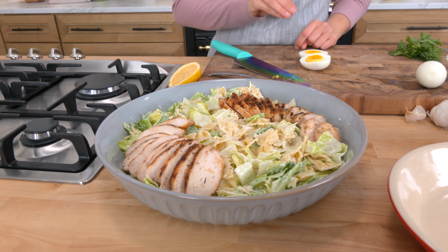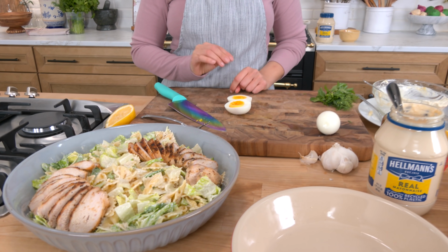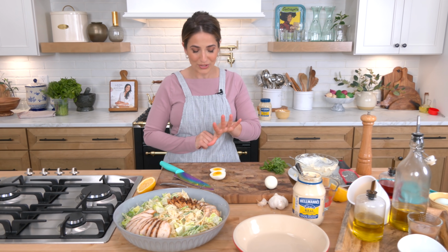Chicken is on. I went ahead and started cutting my hard-boiled eggs, which are, by the way, so perfect. I love having hard-boiled eggs on hand. You could use 2 to 4. It's totally up to you. I just have to have some.